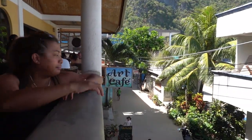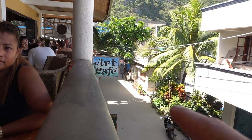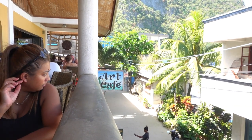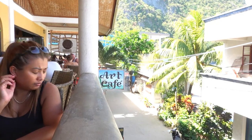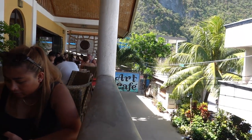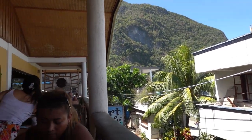So we're here at the Art Cafe. So if you want to know where this Art Cafe is, if you follow this road around to there, that's where the port is. That's where your jetty port is, I believe. That's where you'll come off the ferries if you're coming from Coron. It's just going back that way. It's probably about 200 meters down from the main road, situated right next to these limestone cliffs in beautiful El Nido.